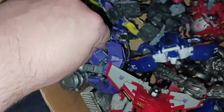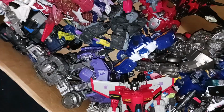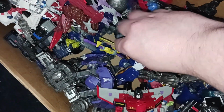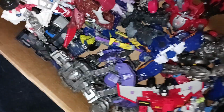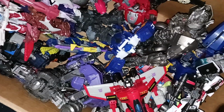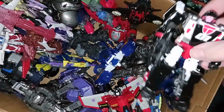Bumblebee movie Shockwave, there he's at. Legacy Starscream. He's looking very cool in the box. Oh, there's Dreadwing, Beast Hunter's Dreadwing down there. Who else we got? Just a few left. There's my Cyber Stomping Optimus going off. He's one that's been on the floor for a while.